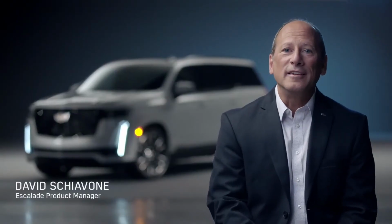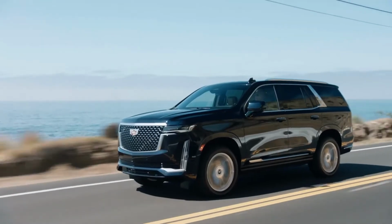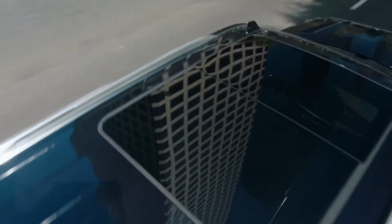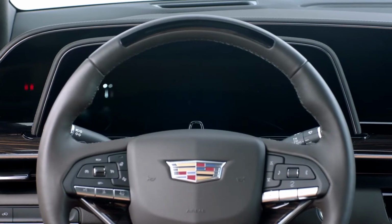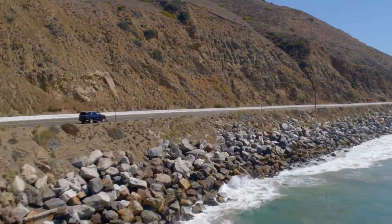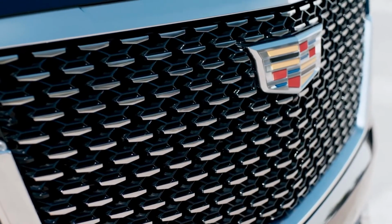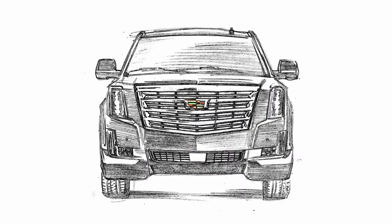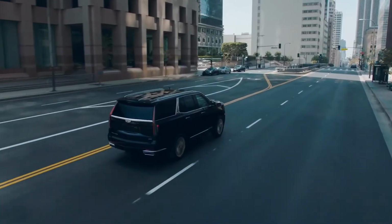Hi, I'm David Schiavone, Cadillac Escalade Product Manager, and I'm here to walk you through some of our favorite features of the all-new 2021 Cadillac Escalade. The Escalade is all about bold, powerful style and groundbreaking innovation. Its next-level technology paired with an extraordinary attention to detail and craftsmanship create a feeling you can only get from driving an Escalade. The Escalade has been a cultural institution ever since its first appearance in 1998. The latest iteration features a completely new design that let our designers and engineers elevate the experience even further. Now, let's hear from the folks who developed some of our favorite areas of the new Escalade.